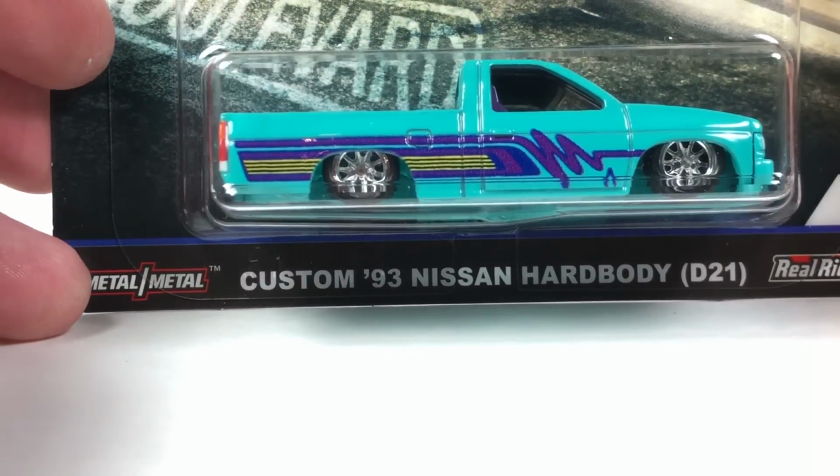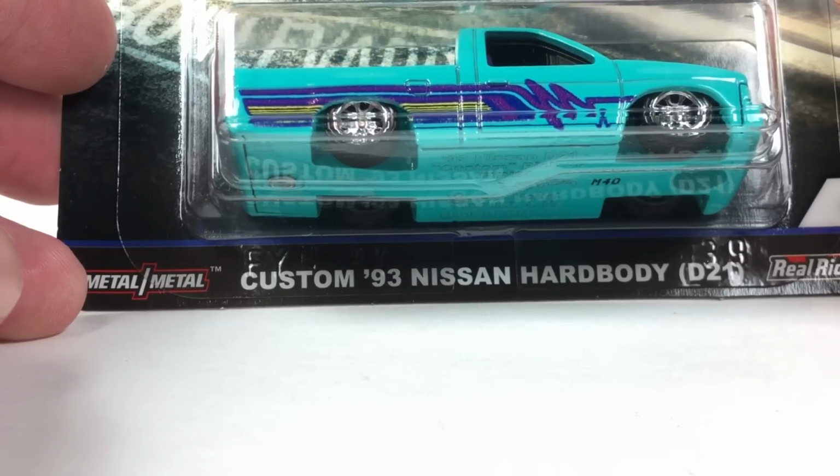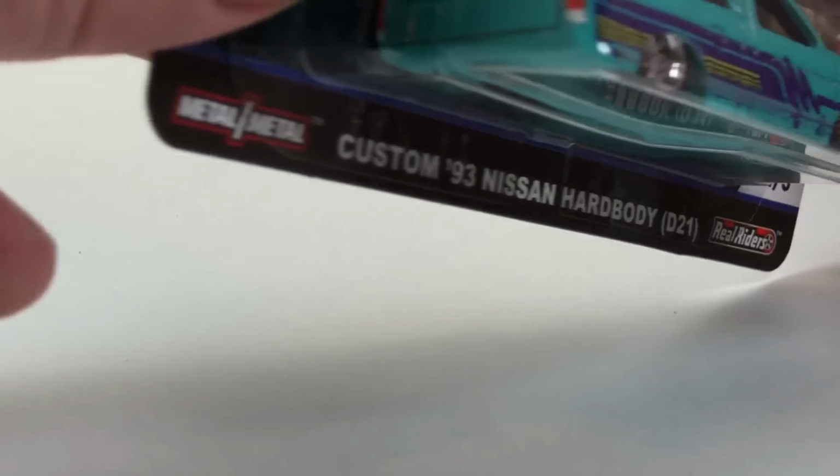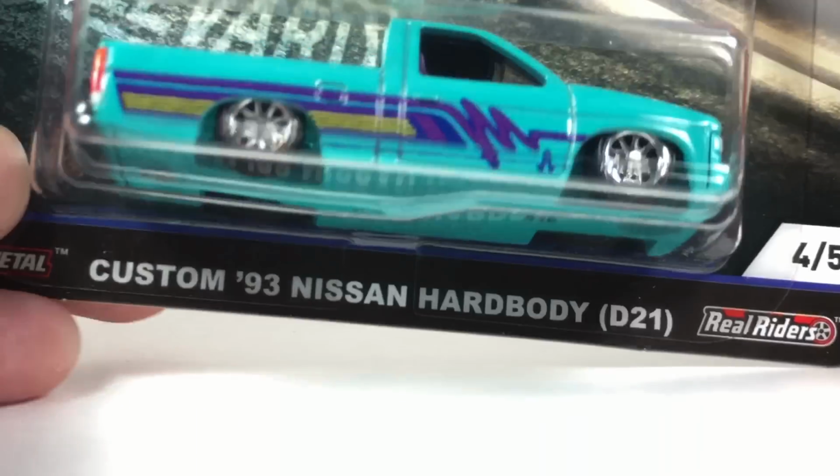And then probably the star. The last two are definitely the stars of the show. Starting with the custom 93 Nissan Hardbody D21. This is a brand new casting for this series. Copyright date 2018.